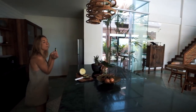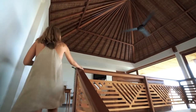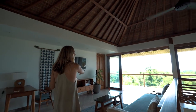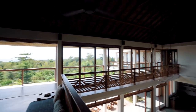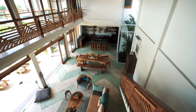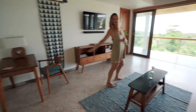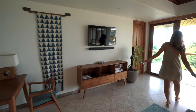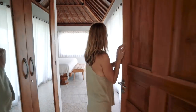Can we go upstairs? Oh my gosh, look at that view. That view is amazing. And then looking out onto that beautiful chevron floor. We've got a cute little desk space. It would be very hard to work here, but desk space, chill out area. And what have we got here? Heaven.